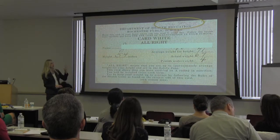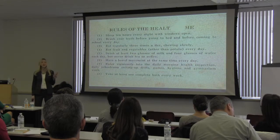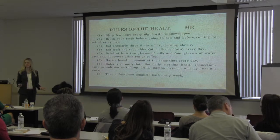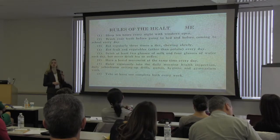They had the weight check-in they did in the back, but they gave health recommendations. So this is almost 90 years ago, right? Let's see what's changed since then with all this new research that we've been doing. So: sleep 10 hours every night with the windows open. Brush your teeth before going to bed, before going to school. Eat 3 times a day, chewing slowly.